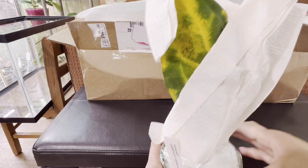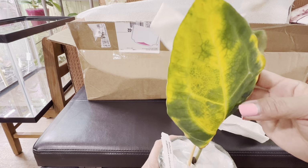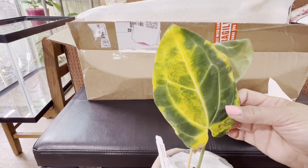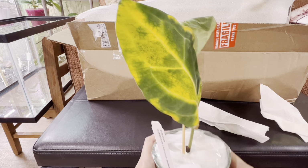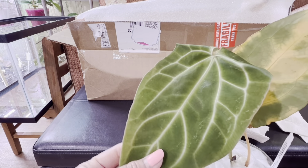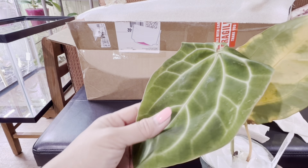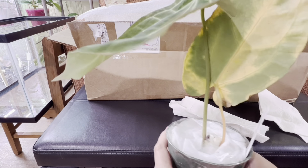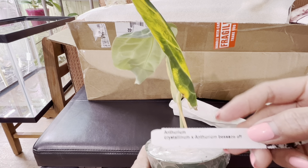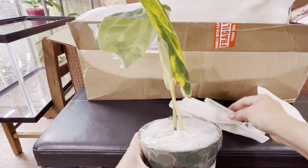Oh, look at this yellow leaf. So sad. This is a goner. Well, let's see the other one. Okay, this other leaf is beautiful. Looks healthy. Yeah, so this is Anthurium crystallinum by Anthurium BCA.